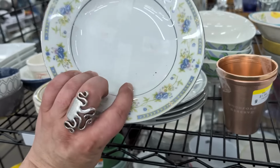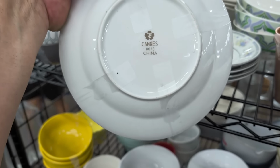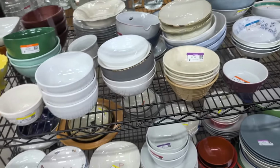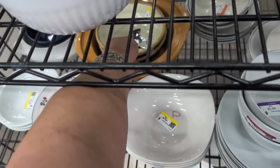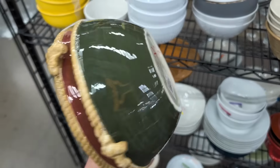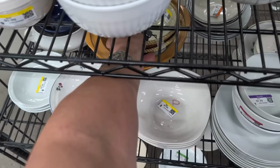All right, bowls. It's a very pretty design. I don't need any more dishes like this for sure, for sure. China. Interesting. What else? I like the horsey. Oh, Western cowboy dude. That's kind of groovy. $5.99 for 2 of those. Sonoma Happy Trails. Cute.